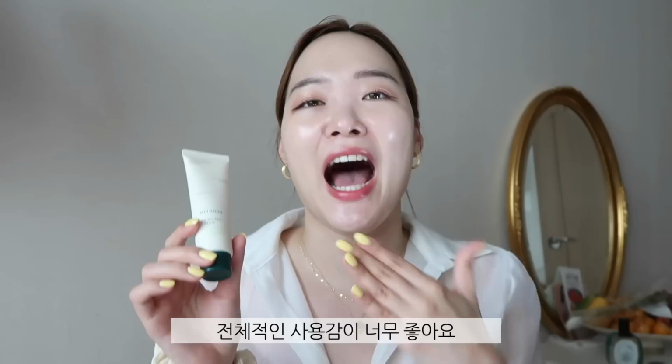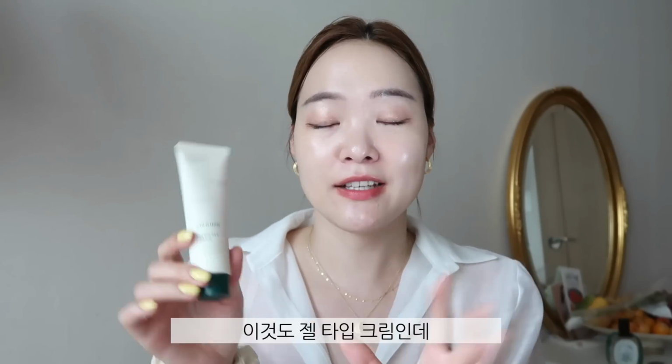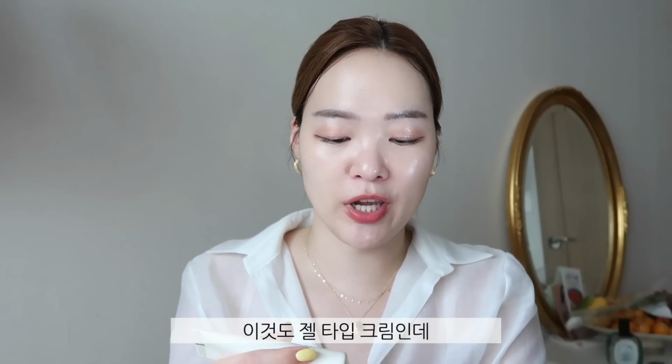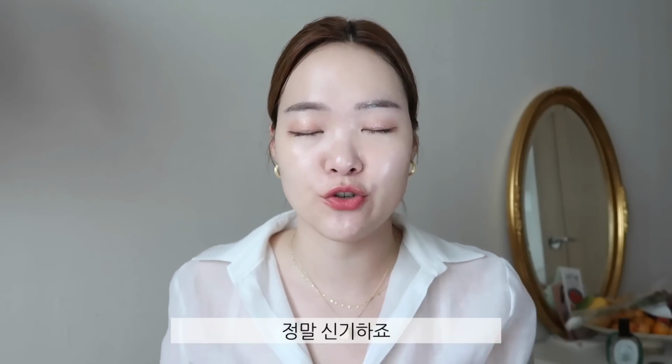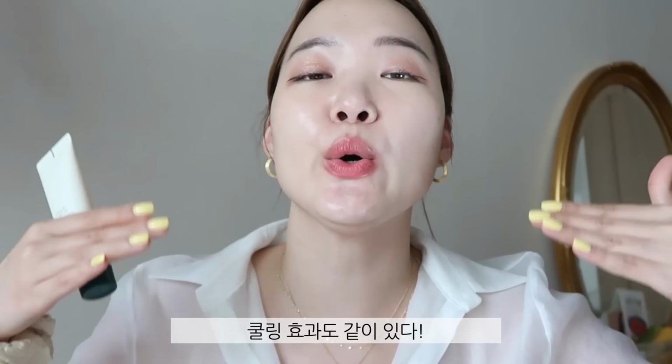But I just love it. I just love, I guess, the whole experience. So let me get into it. This is also a gel type cream and it has green tea extract and parsley extract, which I found really interesting. And the whole concept behind this is, of course, it's going to hydrate your skin, but it's also going to help cool it down.